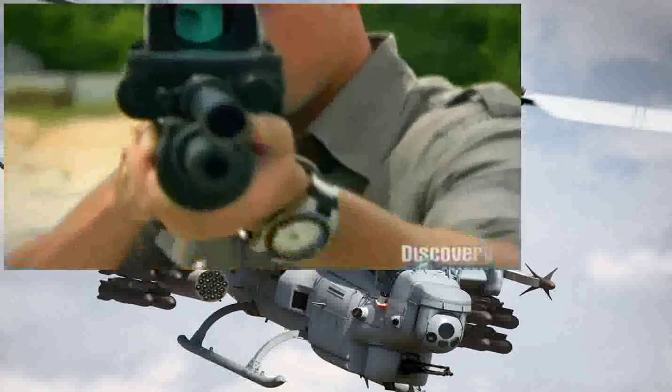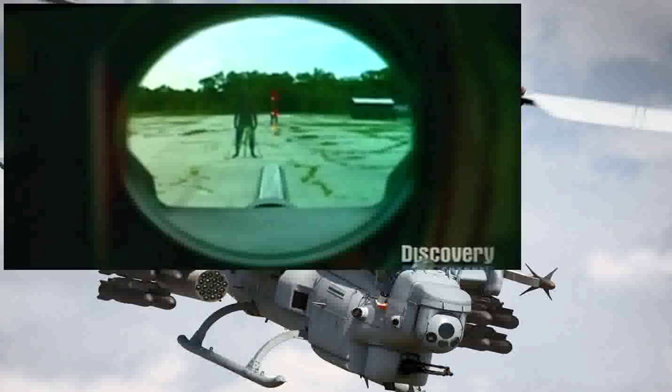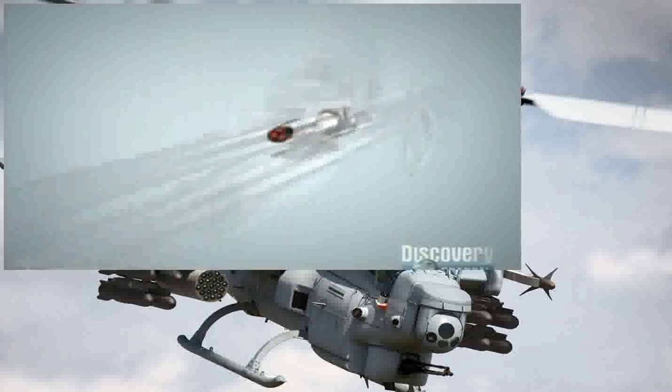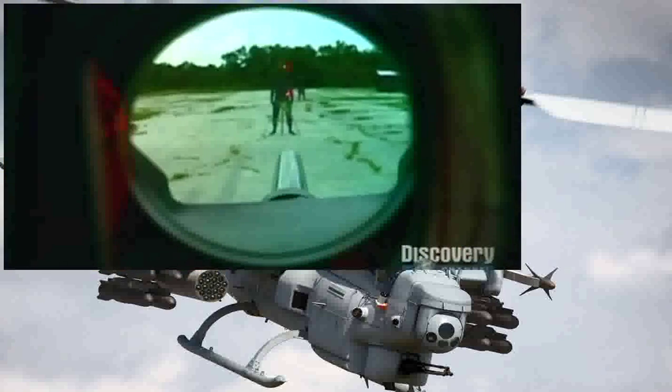Beretta calls this the constant kinetic energy system. So, when I switch from the near to the far target, I adjust the dots through the sight. This closes the valves so all the gas in the chamber is used to propel the round downrange. This gives it maximum kinetic energy. Just like that. Simple to operate, but no small engineering feat.